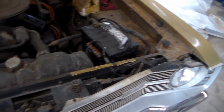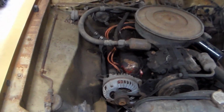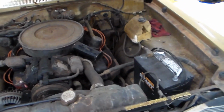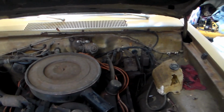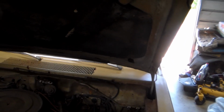That battery's junk. But it's all original as far as I can tell, except for the alternator, and I put a fuel pump on it. So a lot of this stuff is just going to have to do what I had to do on the other ones, and that is just kind of spruce things up and rehab it. So, you know, it's just rough where it is. But anyway, not that bad. Still got all the seals on it and everything.